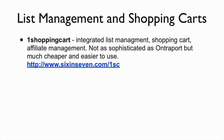Then One Shopping Cart. This is also like Entreport. It's got integrated list management, a shopping cart, and affiliate management. It's not as sophisticated as Entreport, especially in what you can do with your email and your different email follow-ups. It's just a whole different class. It's much simpler, much less expensive, and easier to use.